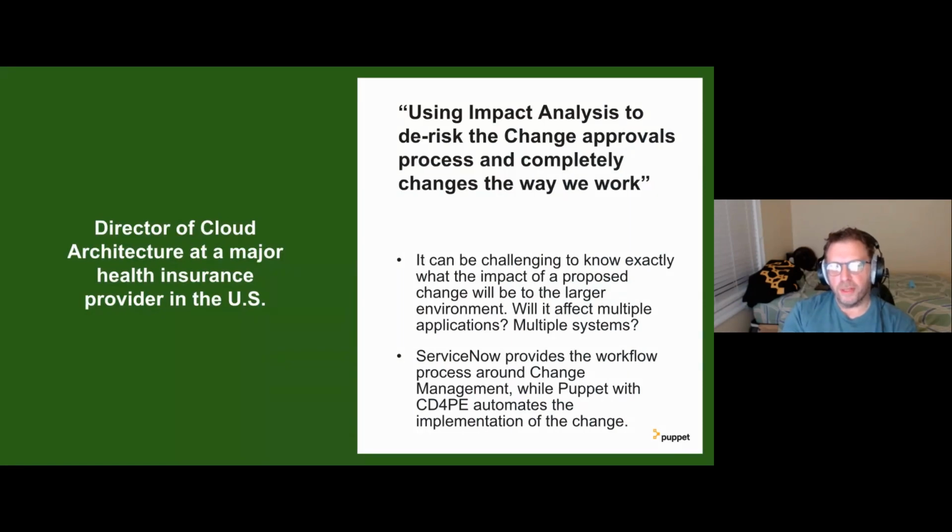Here's a quote from a major health insurance provider in the U.S. Using impact analysis to de-risk the change approvals completely changes the way they work. And the reason for that is I've been in CAB meetings. I'm sure we all have. In many cases, it's an educated guess.